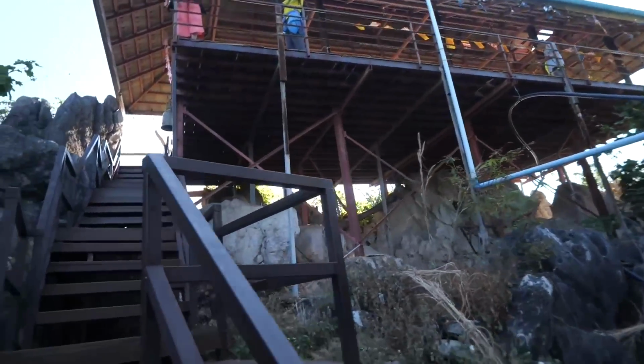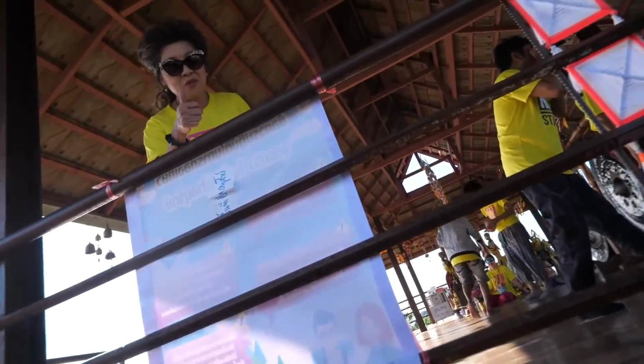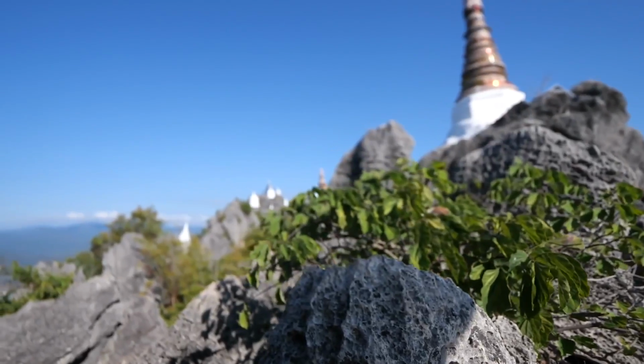It's about 15 minutes of non-stop stairs. Thais would love it. Oh, I think we're here. Wow.